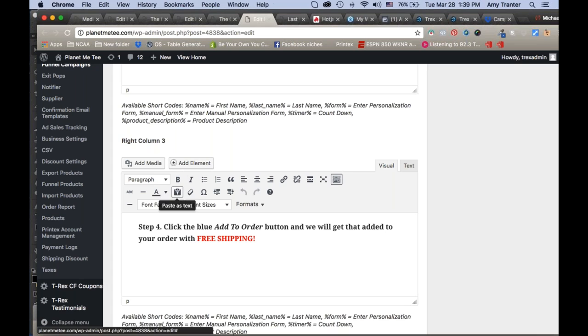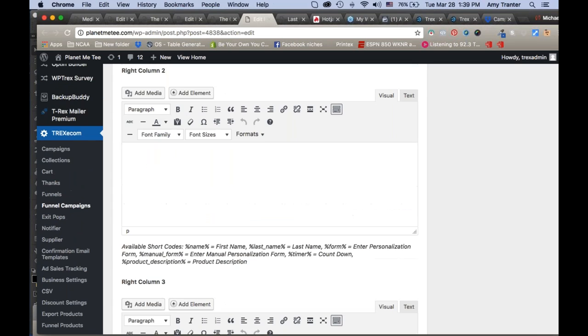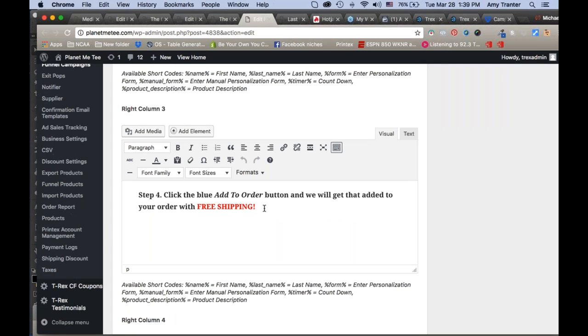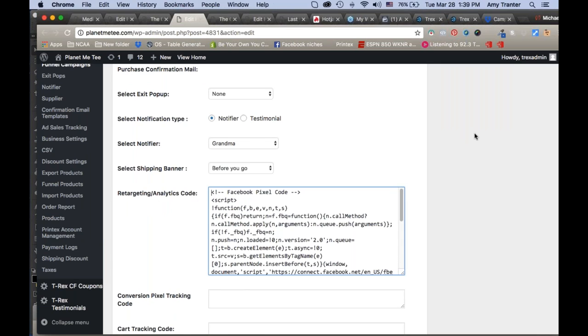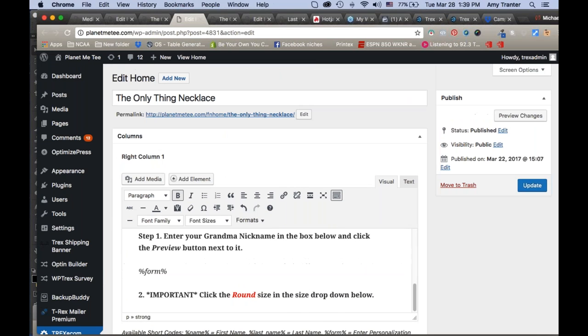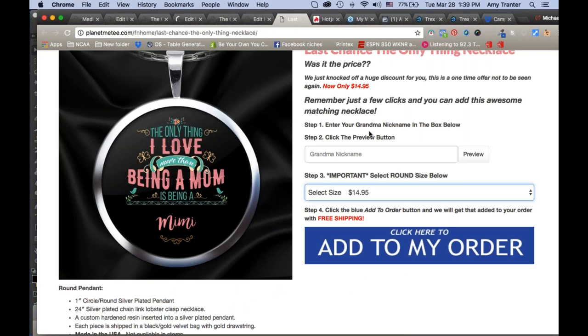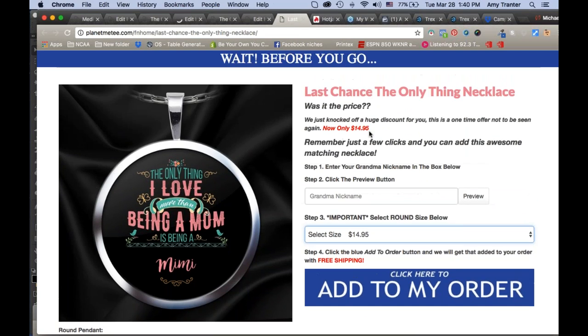So again, in right column 3, you want to put it to where add to cart and stuff like that. I want to make sure I go back and update some of this stuff because I know I've changed some stuff. And that is on this one.